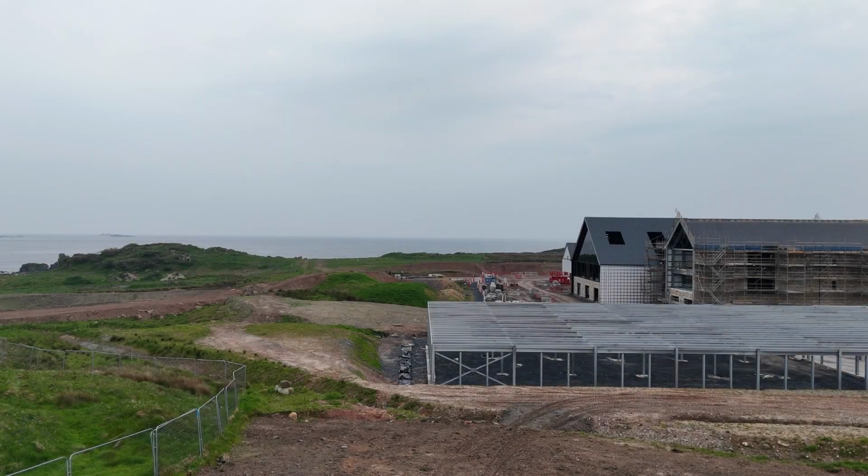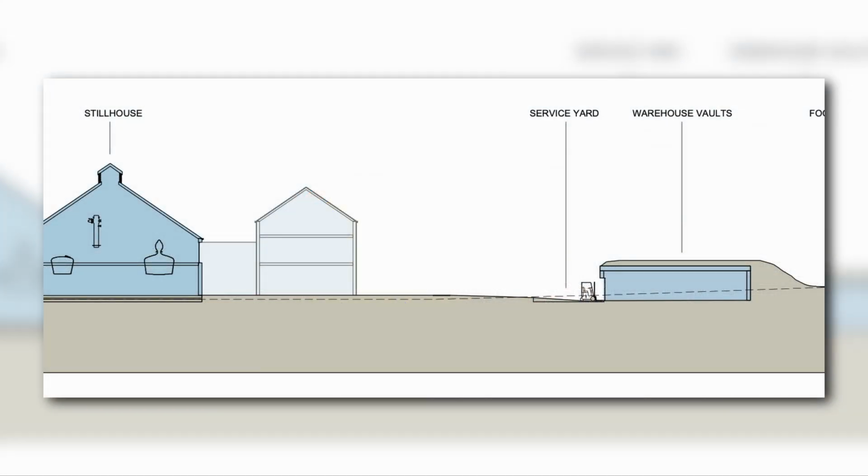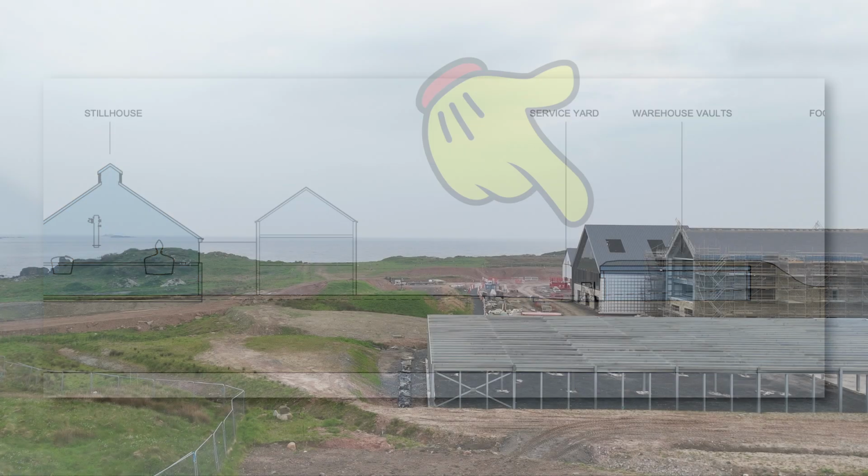So looking here from the public footpath, the steel structure thing appears to be going to be the vaulted warehouse, which I'm guessing by the way they've got the ground done there that it's going to be a dunnage style warehouse. Interestingly, in one of the plan diagrams that I've seen, one of the elevations shows it covered in earth, apart from the side facing the distillery, so it's kind of almost underground.